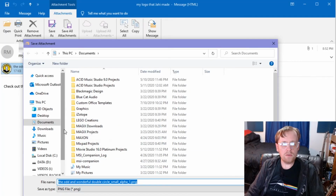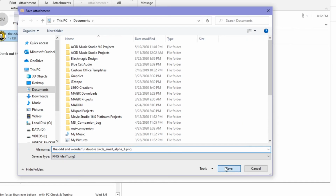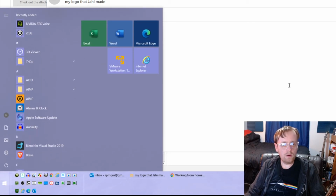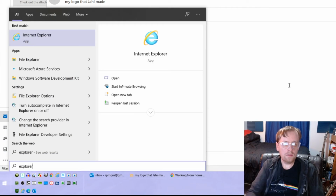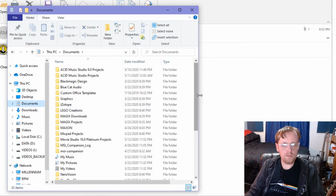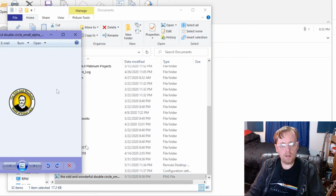So let's say I just wanted to save it in Documents. I can use this left scroll bar to choose Documents. That's one way to do it. Boop. Now, I can open Explorer a couple different ways. I could open a Start menu and type the word Explorer and find File Explorer. That opened. Let's say I go over to Documents. That's just where I saved it. And I scroll down. I can see it right here. And I can open up the file.